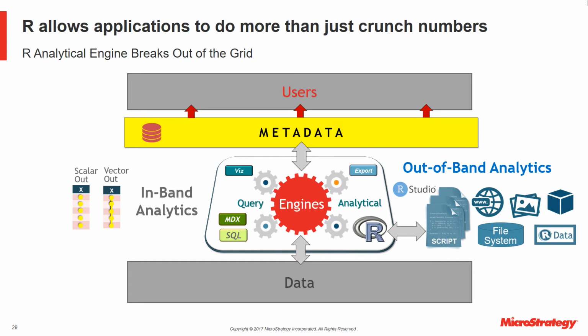I can also save images. I can persist R objects and environments as R data files. I can save tables as CSVs or Excel files, or push those tables into cubes. And I can do all this using the same framework as traditional analytics.